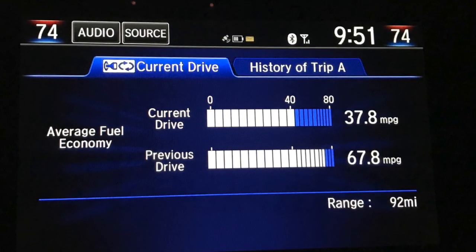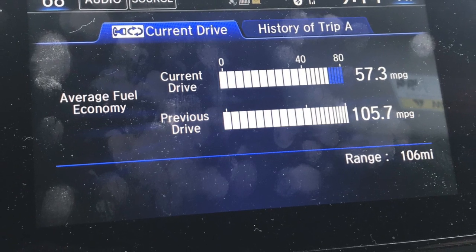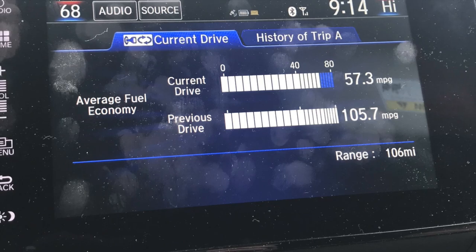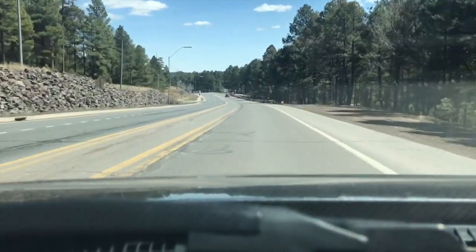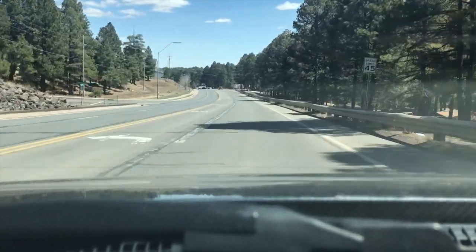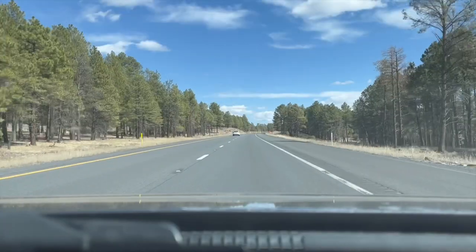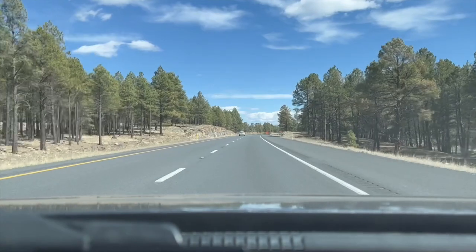Driving conditions definitely play a big factor. If you're driving mostly uphill on the interstate, then you might only be getting 35 miles per gallon. But if you're doing more downhill, it could be 65 miles per gallon. And city driving is actually when the vehicle does best, because you're not burning any gasoline while you're sitting around waiting at stoplights. And each time you brake for a stoplight, you're saving that energy in the battery to be used later.